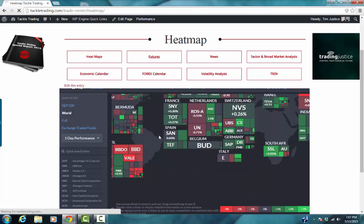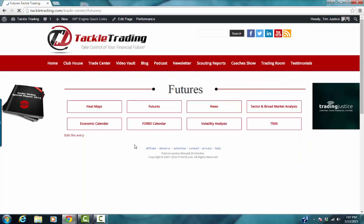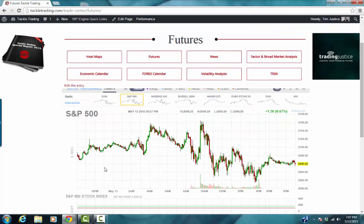Let's go to the futures market. Let's look at the S&P 500 real quick. This morning the S&P jumped up and surrendered those gains pretty quickly, and then got stuck in a range all day long. That's where it ended the day, and even in the after-hours session, that's where we're at.